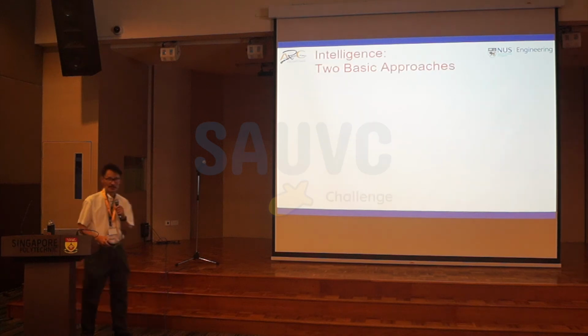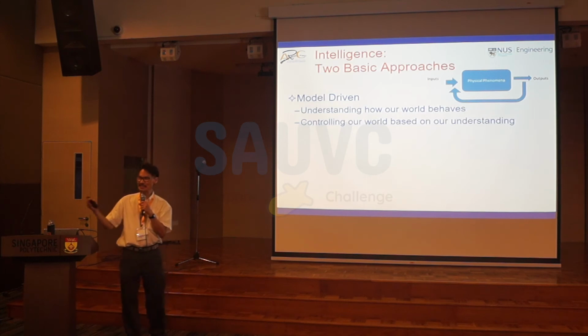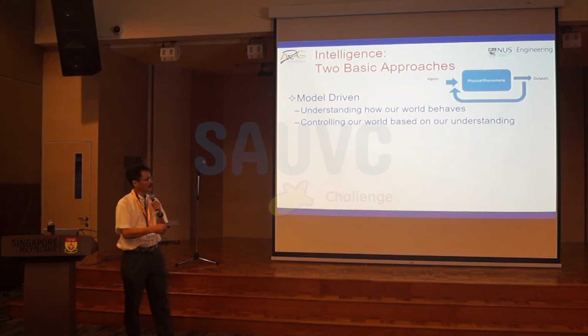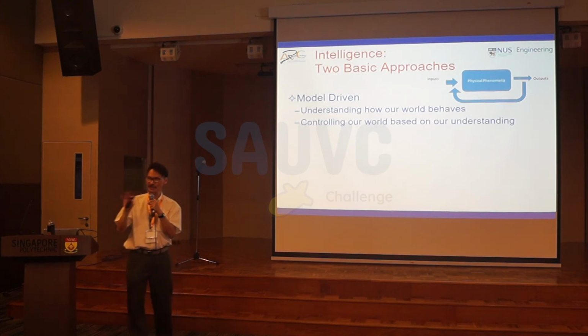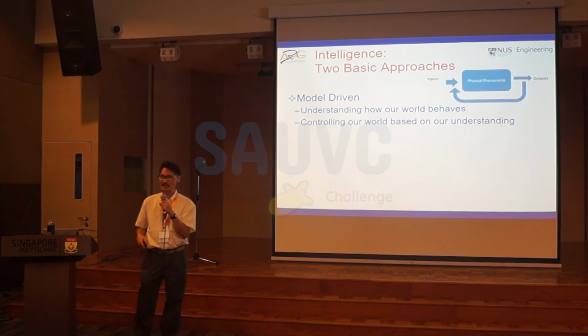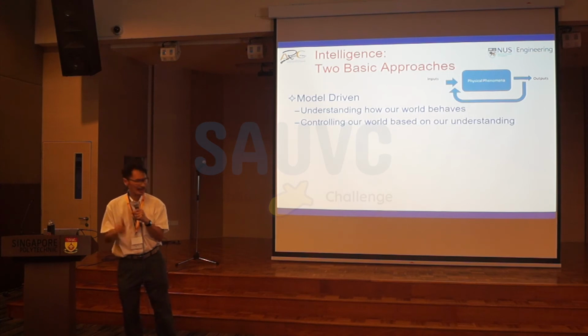There are two basic approaches to do that. The first approach is model-driven. We study engineering and science based on the model-driven approach. We create a model of the physical world. This is a mathematical equation. Given input, it creates an output. If you have a mathematical description of the world, if you want a desired output, you can use the model to compute the required input to create the desired output. Very easy, if everything can be modeled, right?